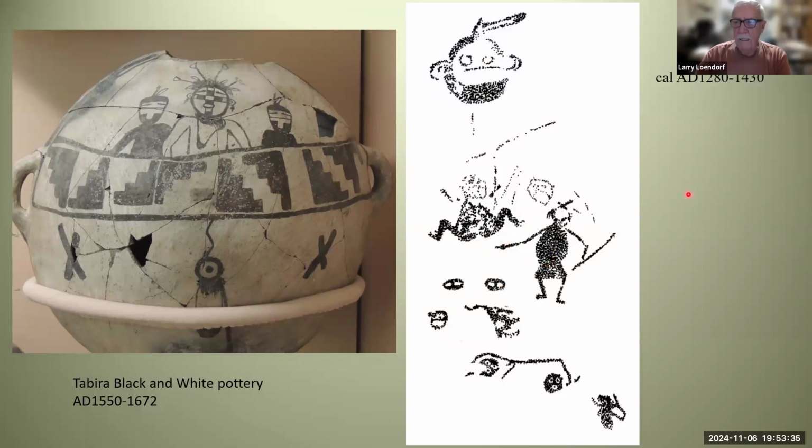And here's the date for the mask up here, AD 1280 to 1430. And here's the date for this figure down here, which is 1290 to 1620. You can see the date for the Tabira ware pottery down here at 1550 to 1672. This date matches that better.